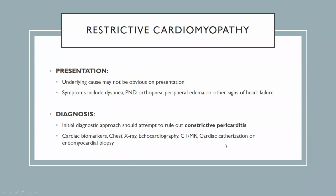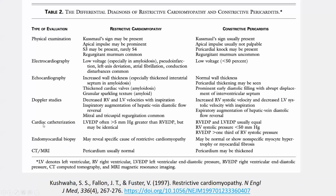For diagnosis, you also will think about biomarkers, X-ray, echo, CT/MR, cath, and ultimately maybe a biopsy is how you differentiate between the two. So here's a table that shows some of the differences between restrictive and constrictive.